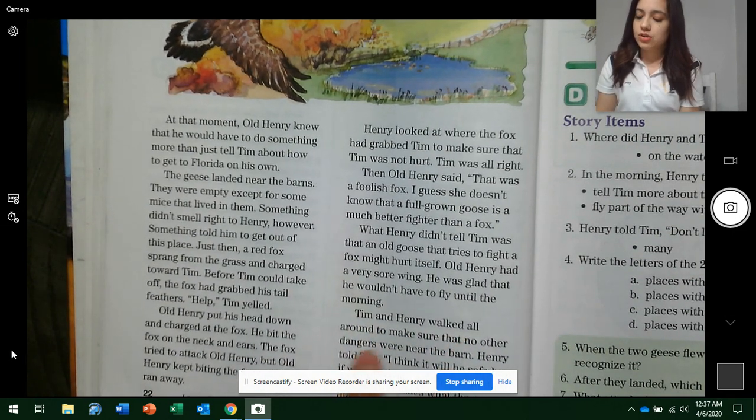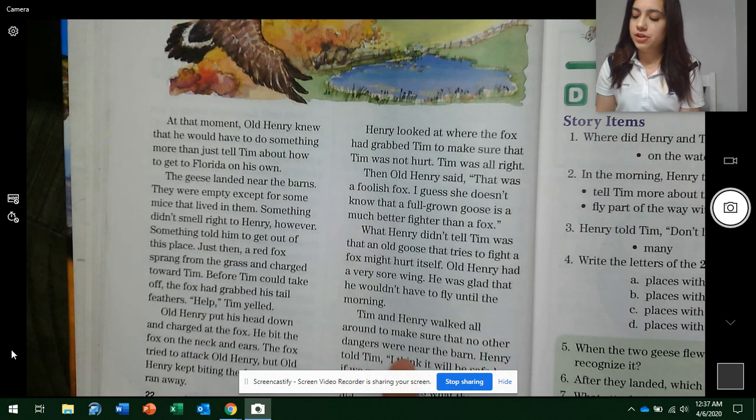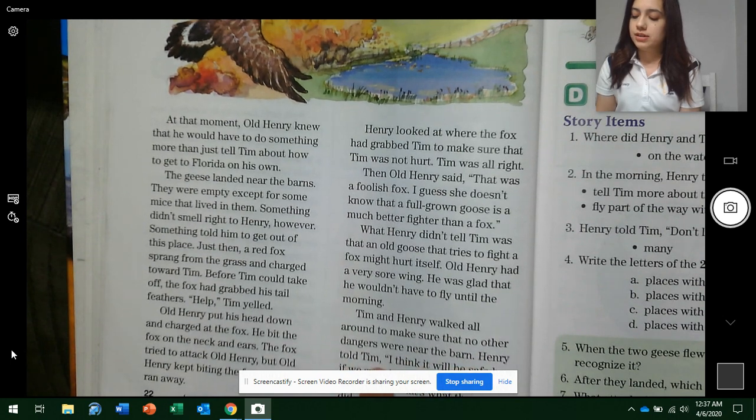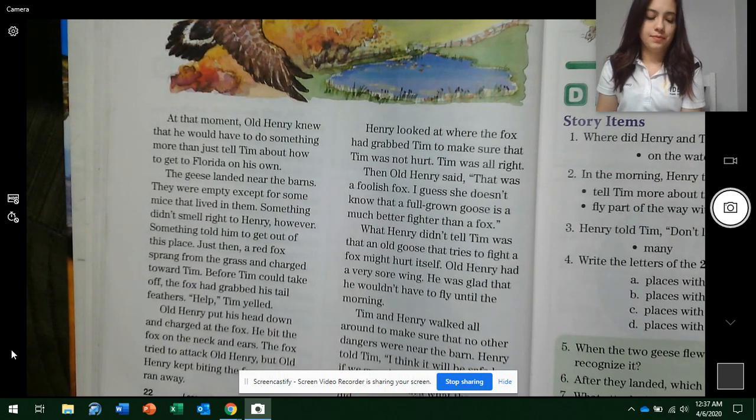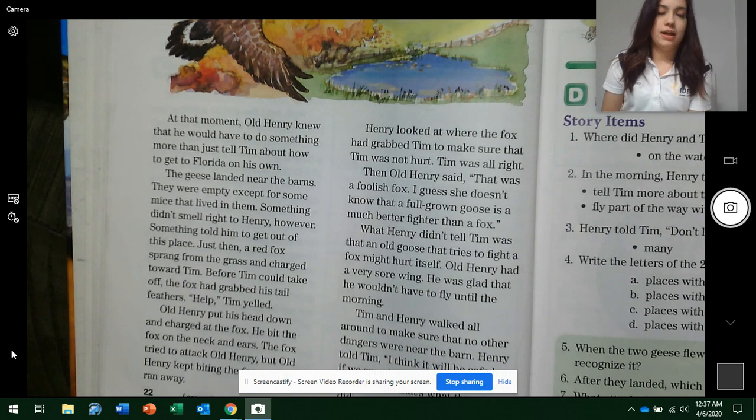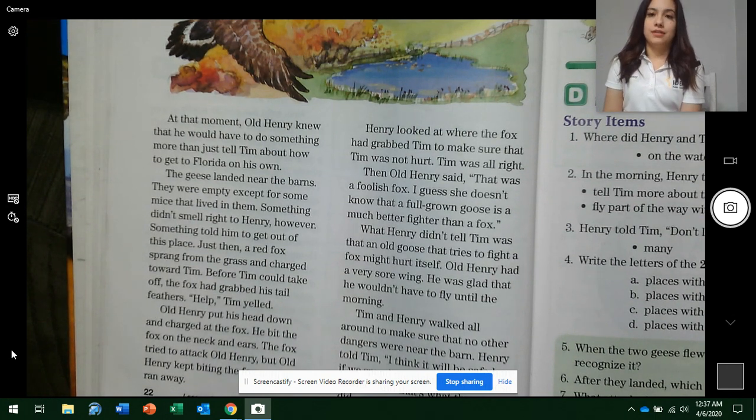Tim and Henry walked all around to make sure that no other dangers were near the barn. Henry told Tim, "I think it will be safe here if we spend the night in one of these barns." And that's what the geese did. Everybody, where did they spend the night? Yes, in the barn.